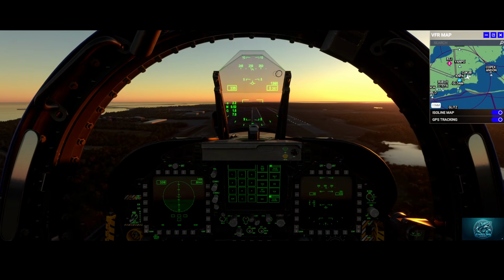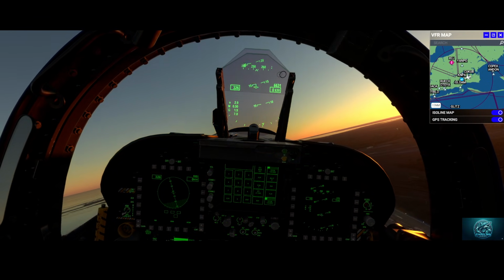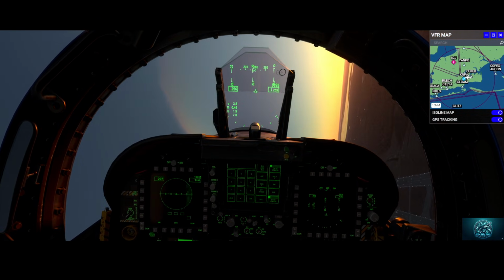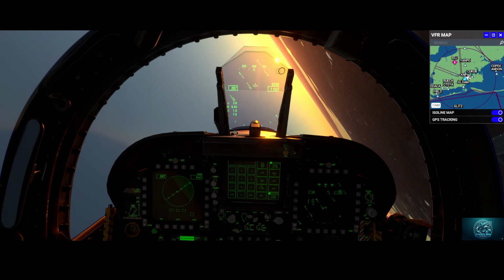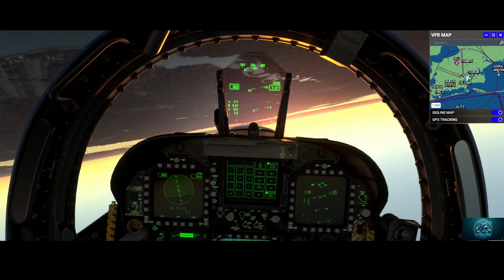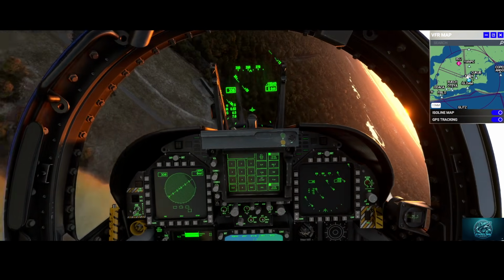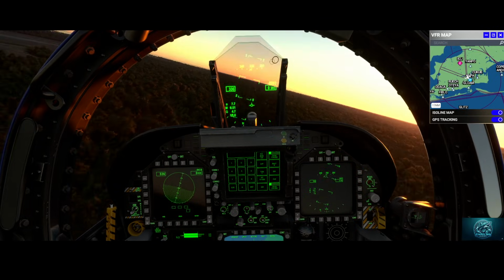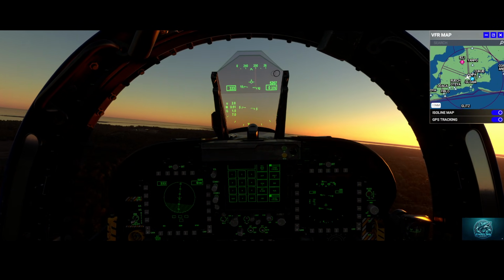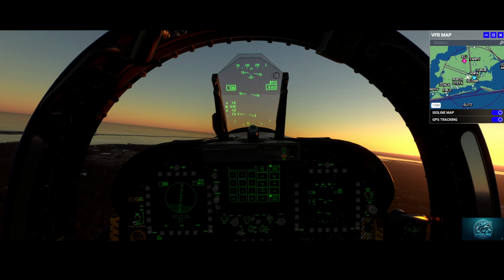Little pull. And roll. Holding no less than 300. And power out of it. Oh, I messed that up big time, but that's alright. I didn't power it. I didn't do enough power.